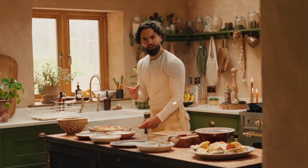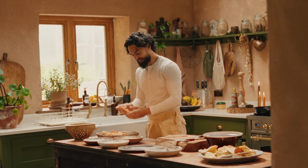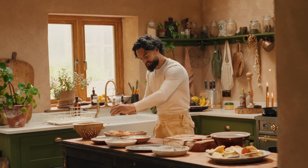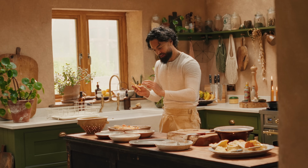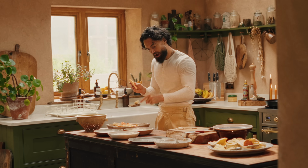All right, now we're gonna get a little bit sciencey. This is high echelon stuff. We're gonna actually coat these mushrooms first in the dry mix. Then that dry mix enables the wet mix to stick to the mushrooms, and then that wet mix enables the breadcrumbs. So we're gonna go dry, wet, breadcrumbs.